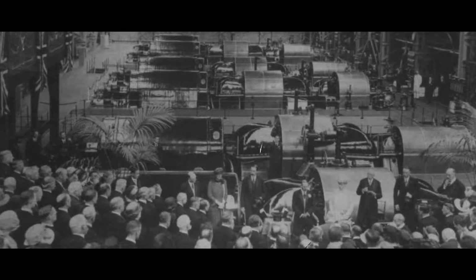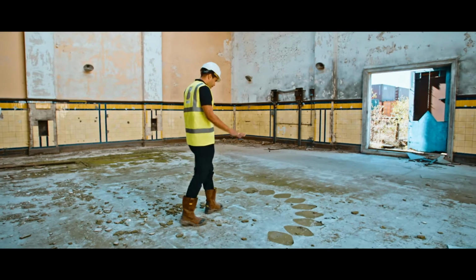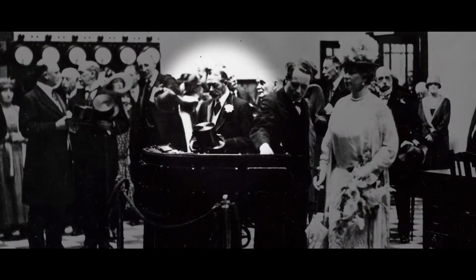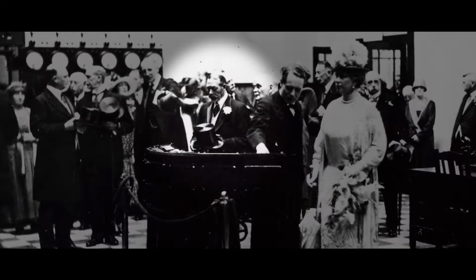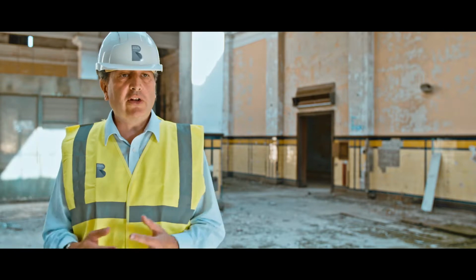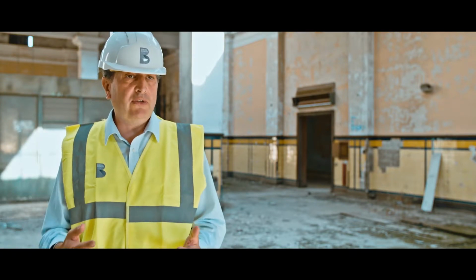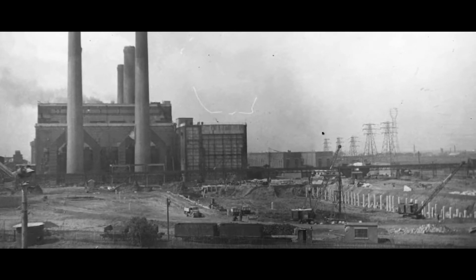King George stood about here. You can see the footprint of the control panel, which would have been here. And King George V, he gives a speech where he talks about the strength of Britain being the strength of its coal fields. Well, we've been this rich on coal. If we can develop electricity to the same way that we've developed coal, we can run the British Empire at a great new efficiency and strength.